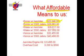Obviously, you have to put the airplane together, so you go on this journey with us. The Waiex with AeroV and Waiex with 3300 are a little bit more, and obviously the Xenos with AeroV and Xenos with 3300 are a bit more as well. Again, the Xenos is a percentage or few higher because it has a lot longer wings, a lot more component parts. And then we have our AeroV engine kit, which is included in these prices above.